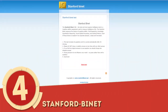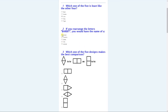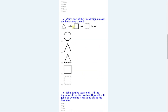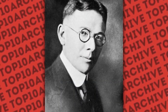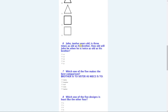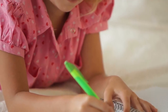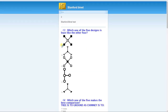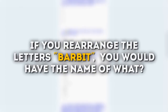Number 4, Stanford-Binet. Fluid reasoning, visual spatial processing, working memory, knowledge, and quantitative reasoning. When it comes to the Stanford-Binet, those are the 5 factors of cognitive ability that are being tested through the 60-question assessment. Derived from the Binet-Simon scale, created by psychologist Lewis M. Terman in 1916, the Stanford-Binet test, or Stanford-Binet Intelligence Scale, has gone through 5 different revisions and tests the cognitive ability and intelligence of individuals, though its original application was to determine developmental issues in younger children. The test is comprised of word, number, and image puzzles, such as, if you rearrange the letters of B-A-R-B-I-T, you would have the name of what?